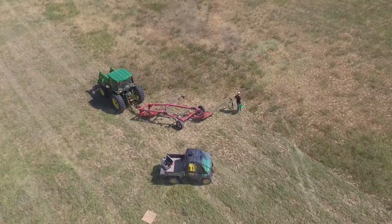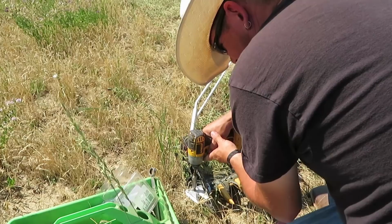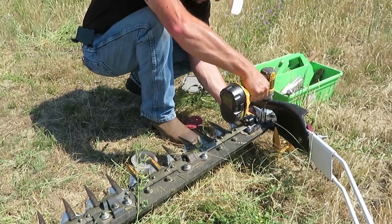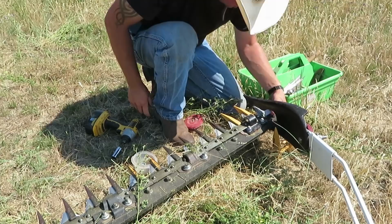We start by removing the broken tooth. Then we replace it. Two bolts hold on each tooth of the sickle, and once we replace the guard that was protecting it, again, another two bolts. And if you stay on top of the state of your guards and sickle teeth, your downtime will be a lot less than if you don't. Replacing one tooth takes minutes, while replacing an entire row can take you hours.